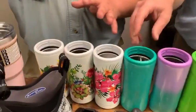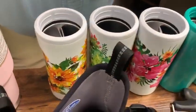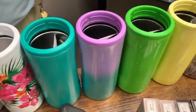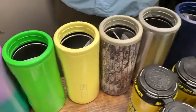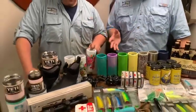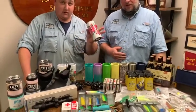So a lot of people like collecting these. Yeti people, the Brewmate people, they love collecting all these different colors for different occasions and different things. I know a couple people that have some serious problems with collecting all the Yeti things. And so these companies don't make it easy on us. They keep making more and more and more of these. So definitely come in and check out some of the new colors from Brewmate. These are really, really nice. New designs on them. Yep.